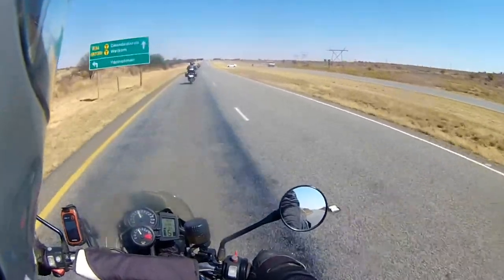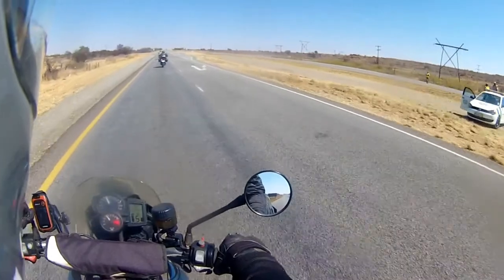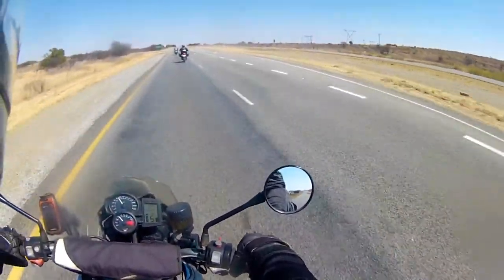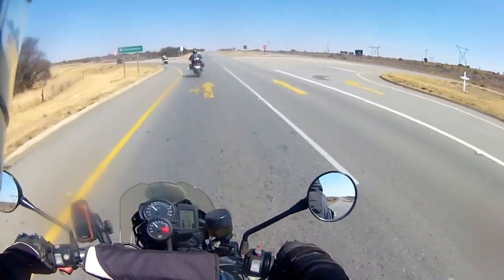This is the road towards Welkom. As you can see, cops on the right. I gave them a wave, but they didn't see me or didn't want to respond. And here's the turn off towards Hennenman.